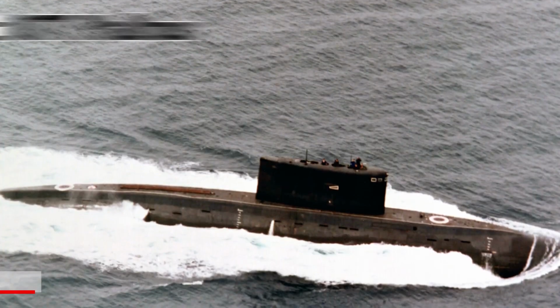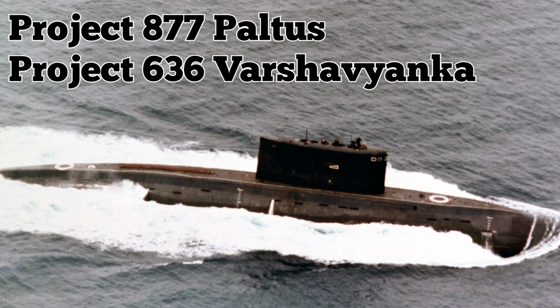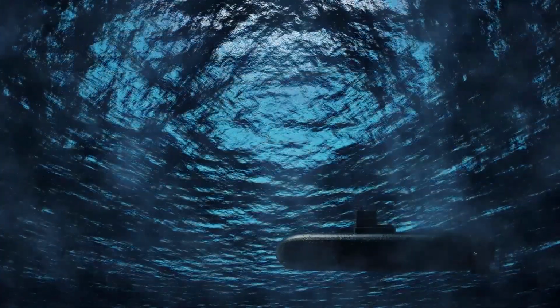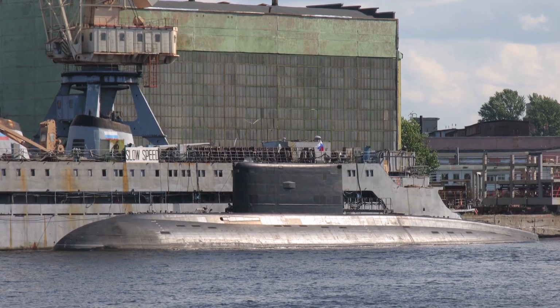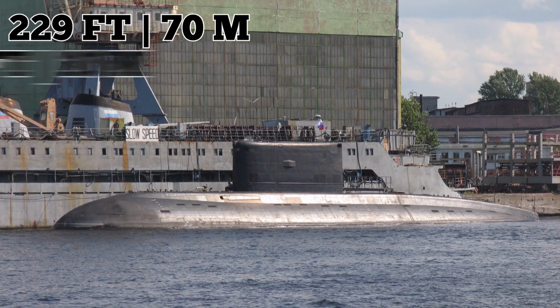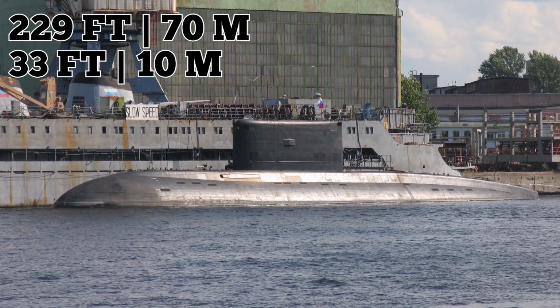They're alternatively referred to as Project 877 Paltus or Project 636 Varshavyanka, depending on the version. And it's worth noting that while the Russians utilize them, many other countries have also acquired them, including China, Vietnam, Algeria, and Venezuela. Compared to other submarines, Kilo-class submarines are relatively compact. They measure approximately 229 feet in length, or 70 meters, 33 feet in width, or 10 meters, and can accommodate up to 52 crew members.